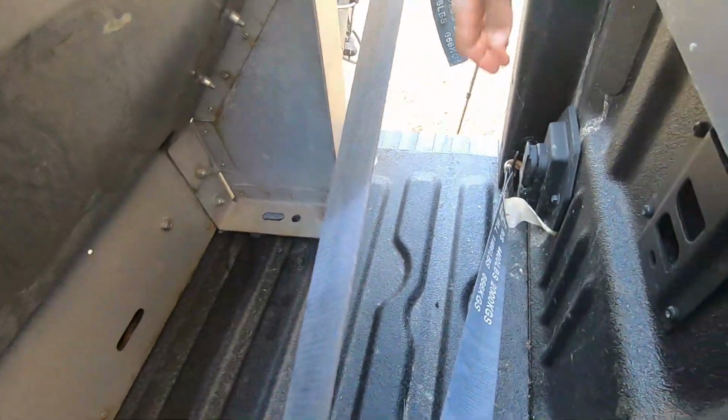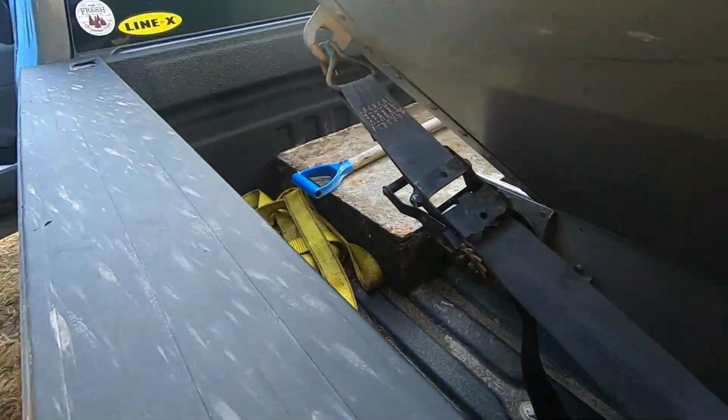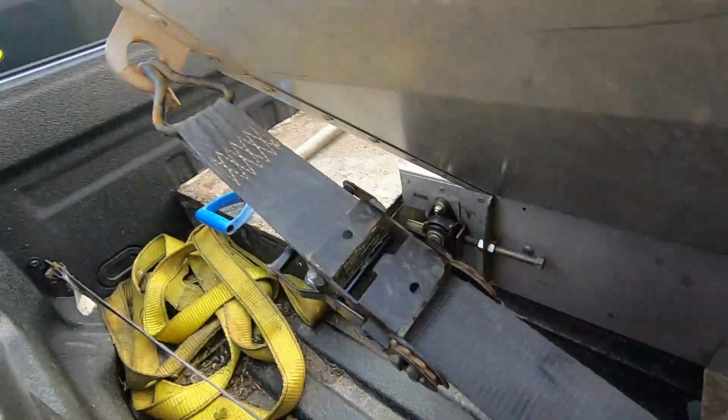So I don't know if you can see, but they hook in down here and then up here. Right there, and then up front.